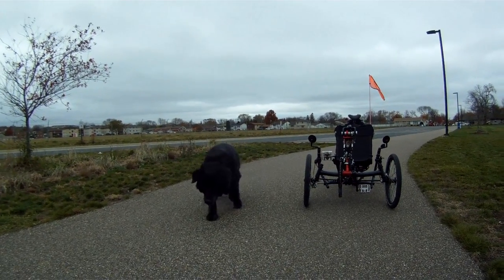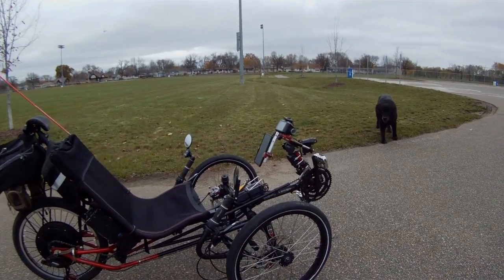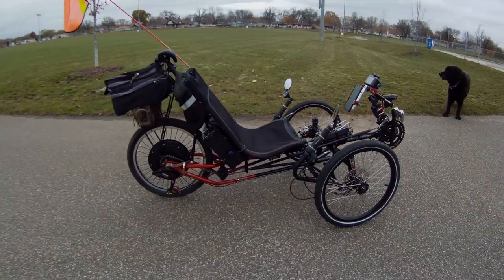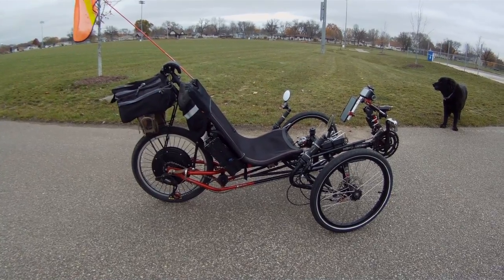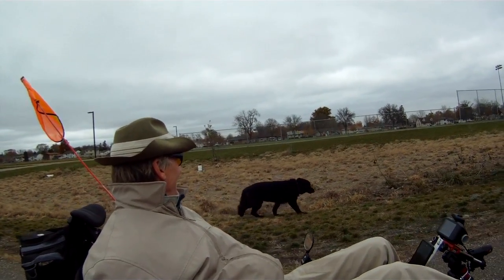Come on, pup. What are you barking at, pup? Okay, we're going. Hang on. You're a goofy old girl.